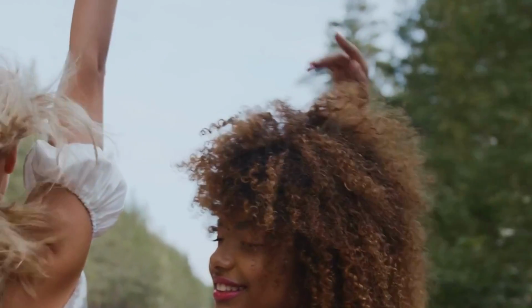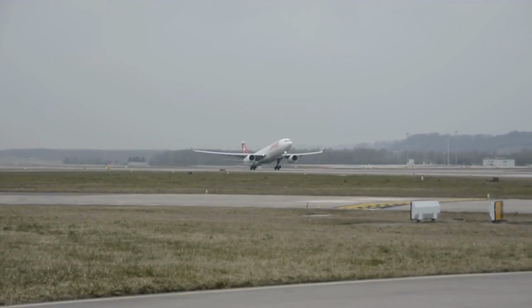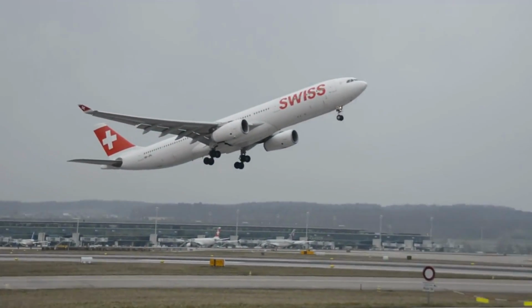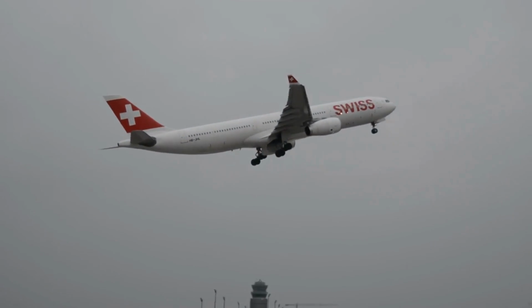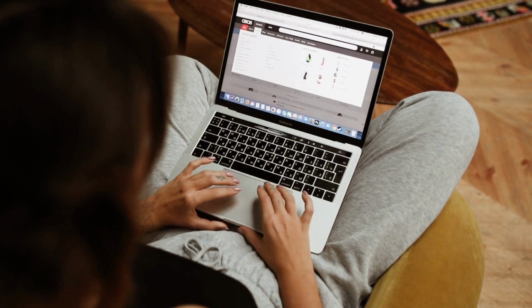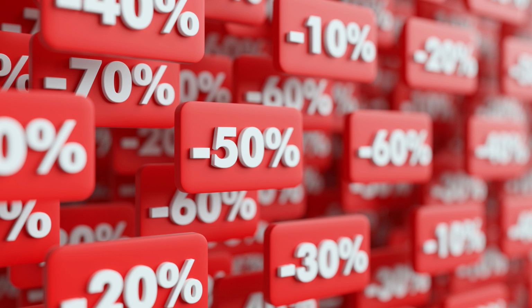Number 18. Avoid peak travel times. Avoid traveling during peak travel times like holidays or weekends to save money on flights and accommodations. Number 19. Check for discounts for students, seniors, or military personnel to save money on transportation, activities, or accommodations.